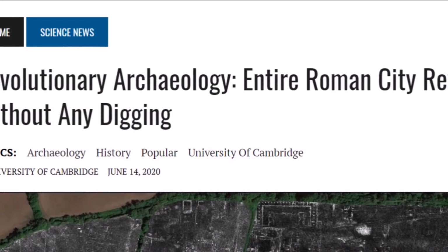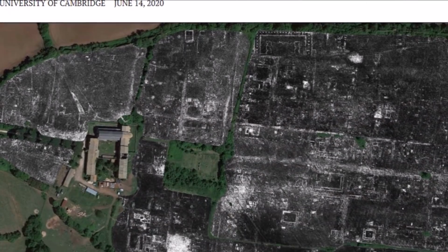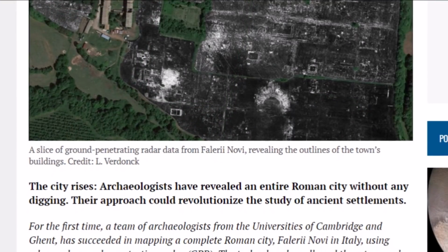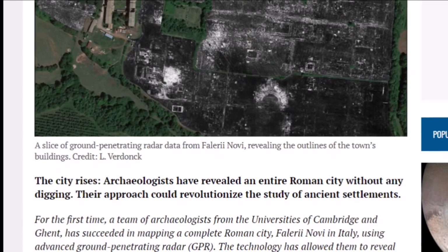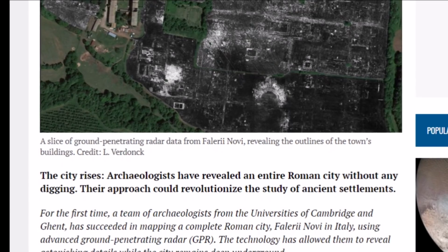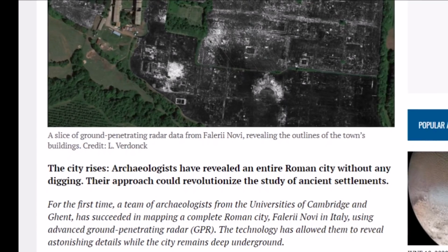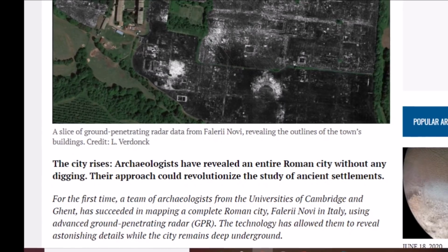Here it says Revolutionary Archaeology, entire Roman city revealed without any dig. Here's that pic again. Ruins surrounding this whole area here. It says the city rises. Archaeologists have revealed an entire Roman city without any digging. For the first time, a team of archaeologists from the University of Cambridge and Ghent have succeeded in mapping a complete Roman city, Fileri Novi in Italy, using advanced ground-penetrating radar. The technology has allowed them to reveal astonishing details while the city remains deep underground.